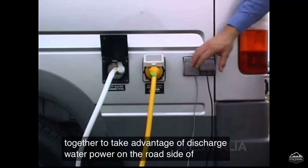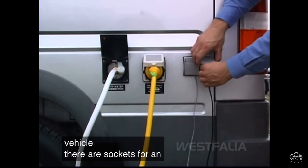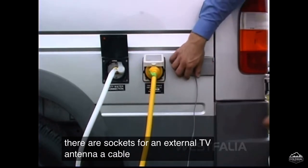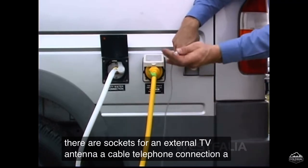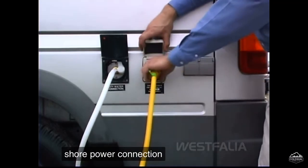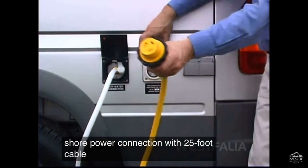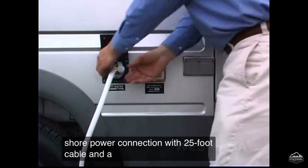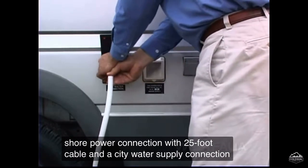On the roadside of the vehicle, there are sockets for an external TV antenna, a cable telephone connection, a shore power connection with 25-foot cable, and a city water supply connection.